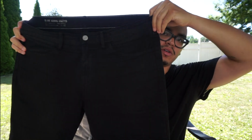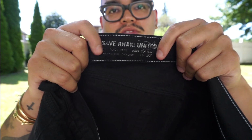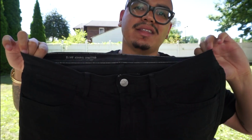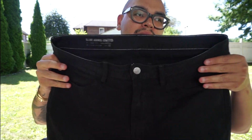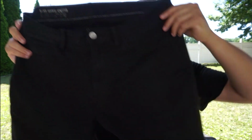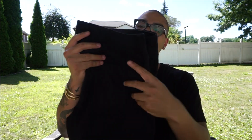Like last year, I think I showed my custom Levi's that I did, distressed shorts. I'm not sure if I showed the black cutoffs that I did for myself. These used to be a pair of Save Khaki jeans that I got when I used to work for the company, but I decided to cut them into shorts because I didn't really like the fit of the denim as long jeans. So I cut them into shorts, and these fit amazing now. Denim quality is A1. Not sure if they even do black denim anymore.